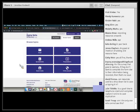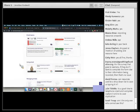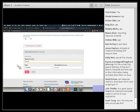So this learner now would be recorded as a completion towards your target. They've used over 2 resources. The time is over 30 minutes in total, and it's been recorded on this Capture It form here. Does anyone have any questions at this stage?